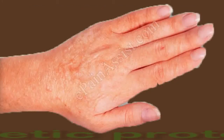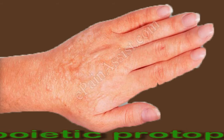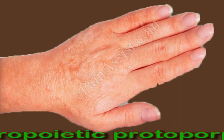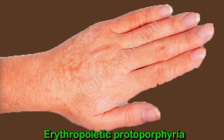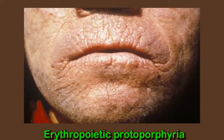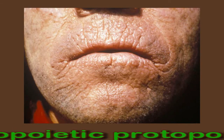Erythropoietic Protoporphyria. Erythropoietic protoporphyria is a metabolic disorder. It happens because of an inherited deficiency of an enzyme called ferrochelatase. People with this disorder have photosensitive skin that is sensitive to sunlight. Some symptoms of this skin condition include skin pain upon exposure to the sun. With prolonged exposure, redness and swelling of the skin. Blistering and crusting can also occur, but these symptoms are less common. Over time, the condition can lead to scarring and thickening of the skin.